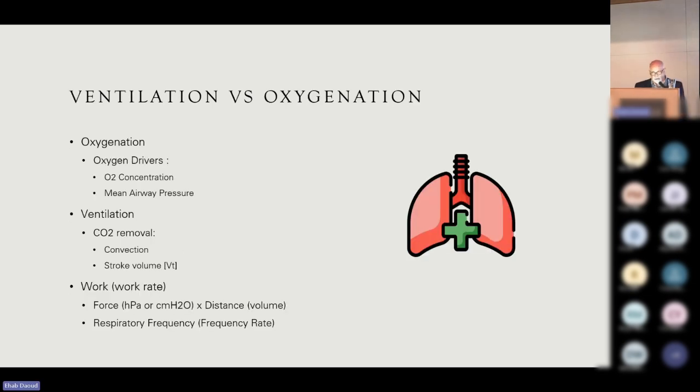So I'm not going to talk about recruitment. I'm not going to talk about PEEP, although we should think of PEEP in the way that it affects mean airway pressure. So keeping things simple, we should always think that the drivers of oxygenation are oxygen concentration and mean airway pressure. Very, very different from the drivers of CO2 removal and ventilation. And we know from work done by David Dansker and a lot of UCSD physicians and West Physiology that CO2 removal, the drivers for that come from convection and more specifically tidal volume movement, the piston being the lung, the diaphragm moving in a convective way, CO2 out of the lung.